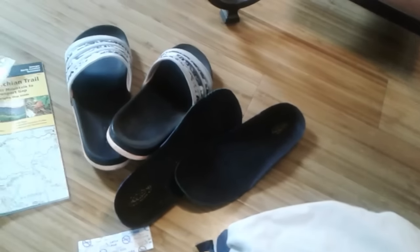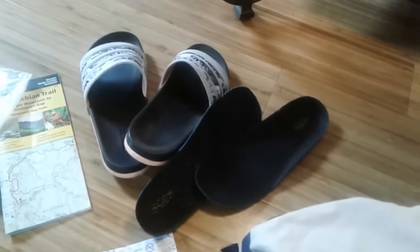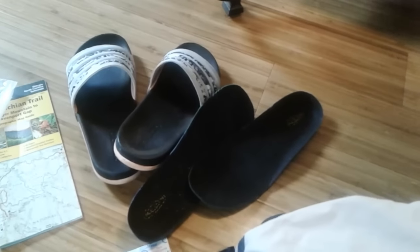And then these are my original inserts to my boots, to my Keen Targhees, and they're only a couple of ounces. So I have Dr. Scholl inserts right now on my boots. I can't stand wet feet, so if my feet get wet and I need to dry out the inside, at least I'll have a pair of dry insoles to put in there.